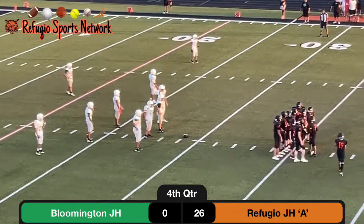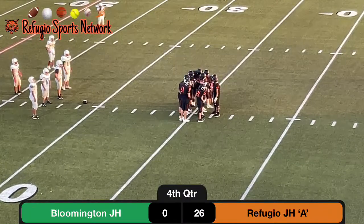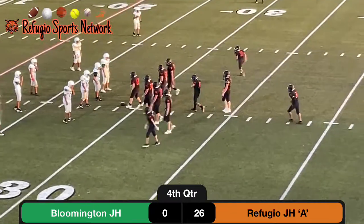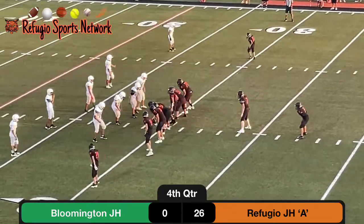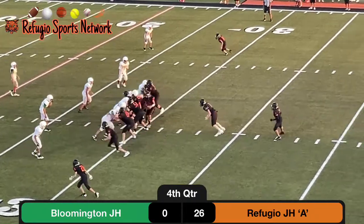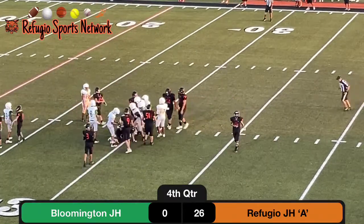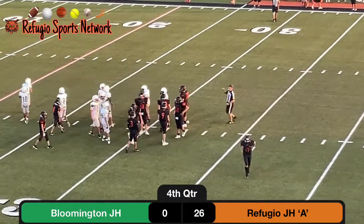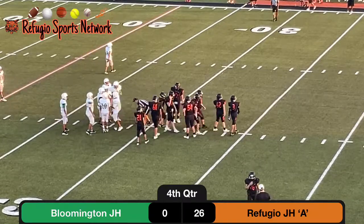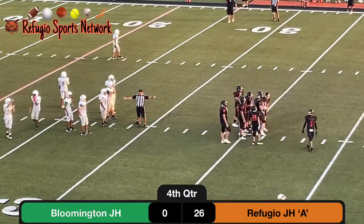Pettis going back in, checking in the ball game now. Cavazos to deep back. Myers in front of him. Handoff to Myers. They're going to mark him down at about the 29. 2:03 and counting, fourth quarter.